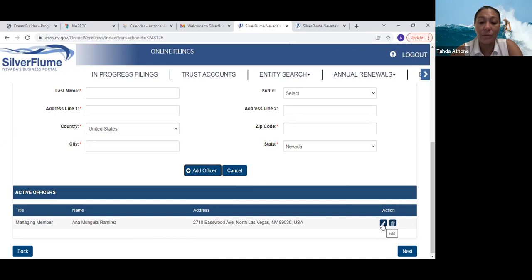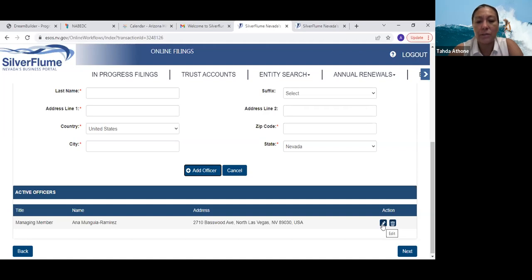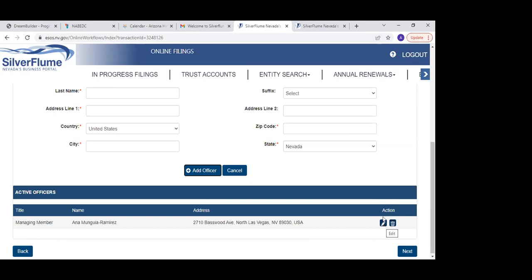But there might be times when you need to either edit that information, and that's where you have that little pen, or trash that information and get rid of that member out of the organization. So those are the little actions that can be taken. If you wanted to get rid of a member, you would hit that little trash button, or the edit button if you just moved and now you're living in Las Vegas, not North Las Vegas, and you need to update the member's address and contact. Okay, so continue now, right? Next. Next. Okay.